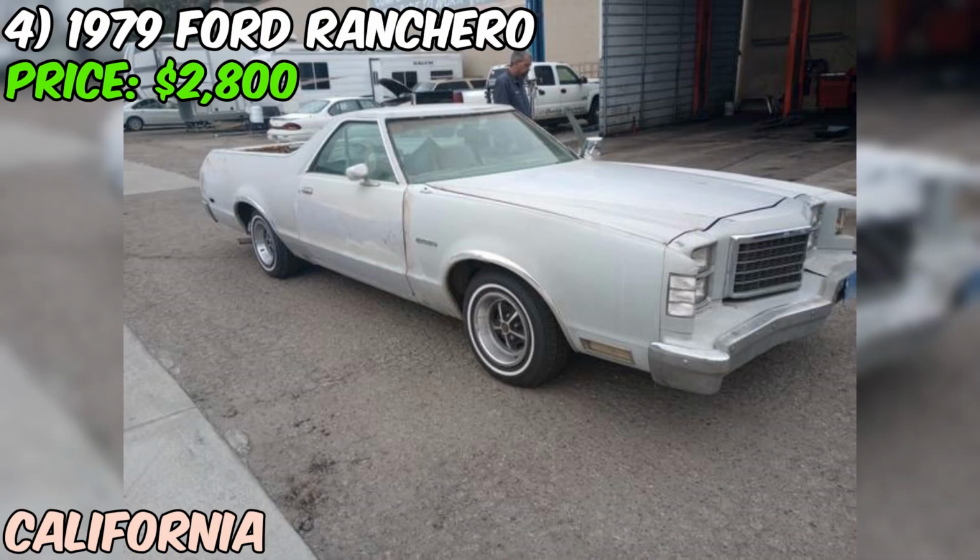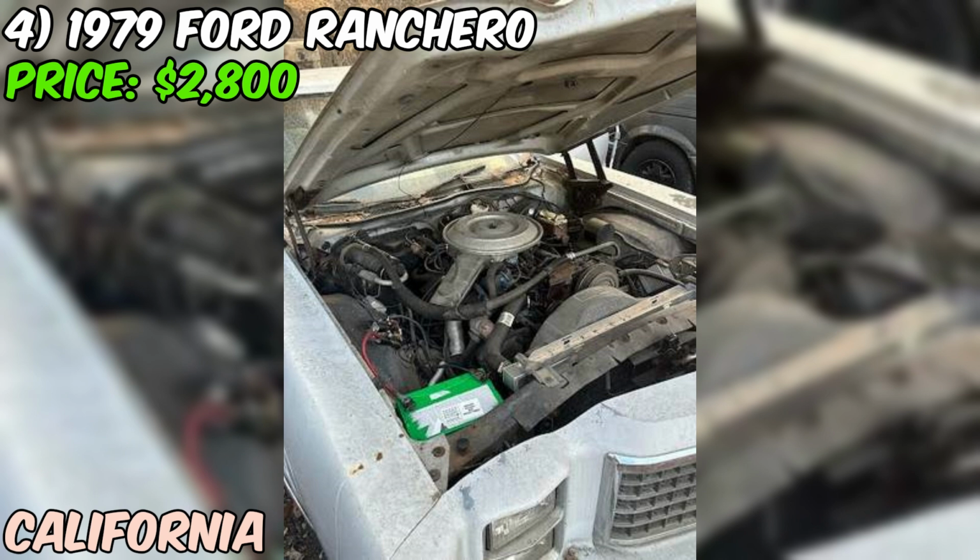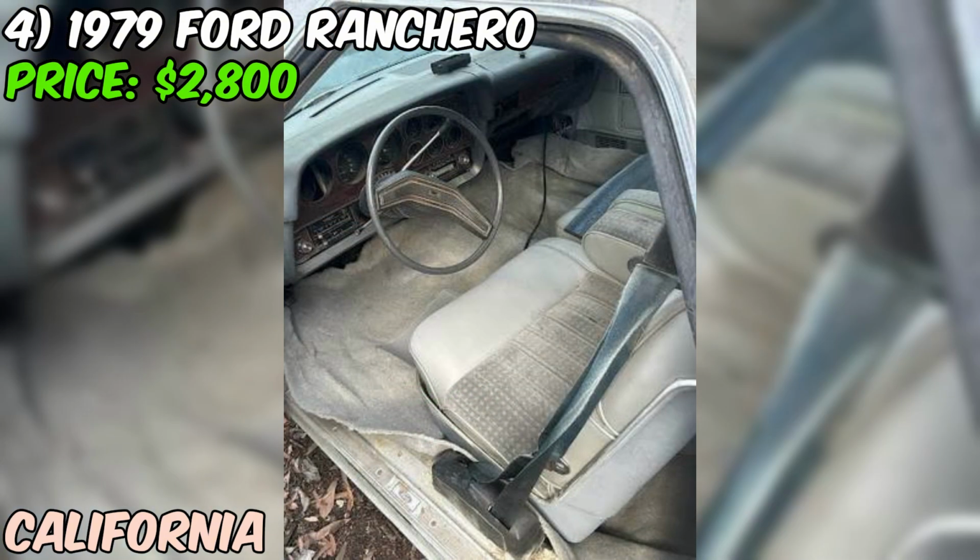4. Let me tell you about this intriguing 1979 Ford Ranchero that's popped up on Craigslist for just $2,800. This is one of those situations where the price really makes you do a double take when you hear what's been done to it. Let's be totally straight here. This is an unfinished project, but hold on, because there's some serious value under the hood.